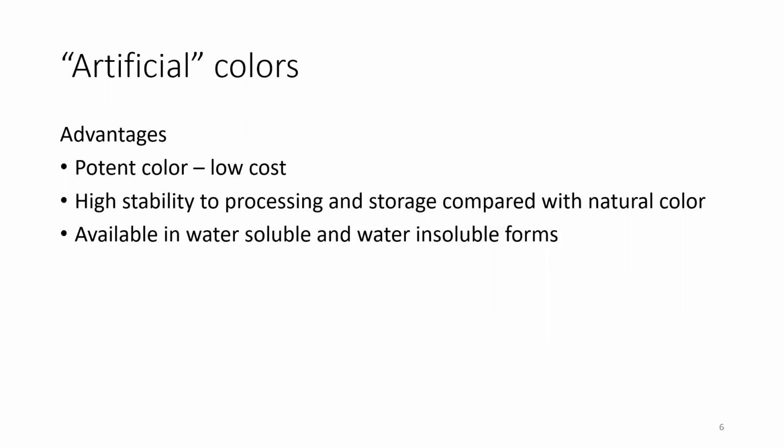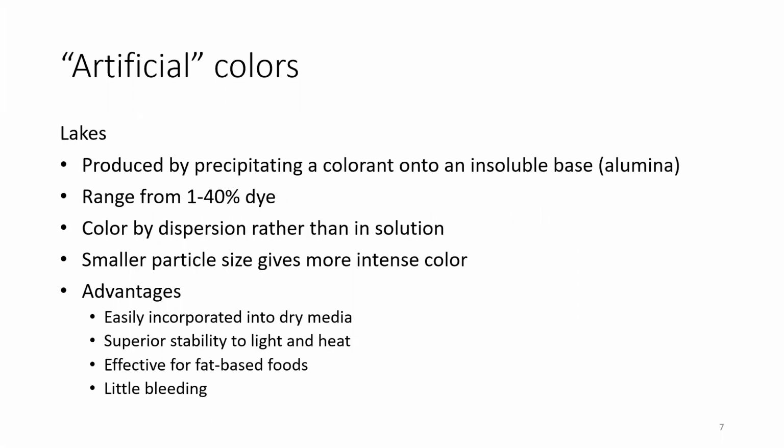So artificial colors do have lots of advantages. They hardly cost anything and give potent color. They have high stability to processing and storage compared with natural color, as we talked about already. Very much more vibrant. And then you can also get them in water-soluble and water-insoluble forms. We'll talk about what these water-insoluble forms are. They're called lakes.